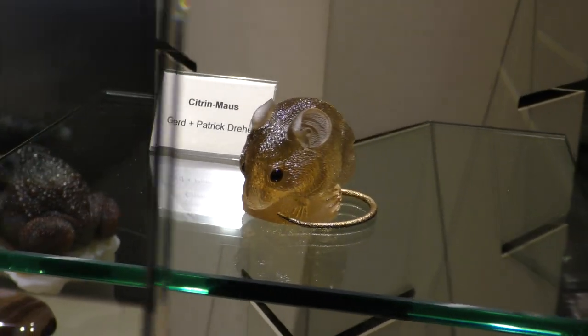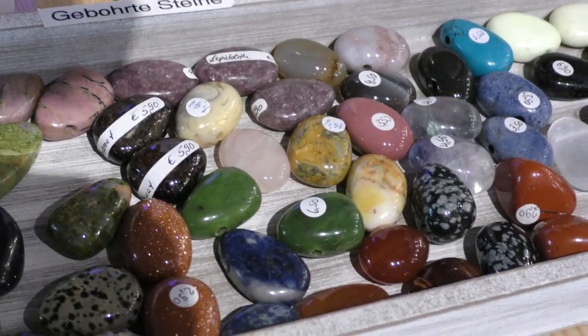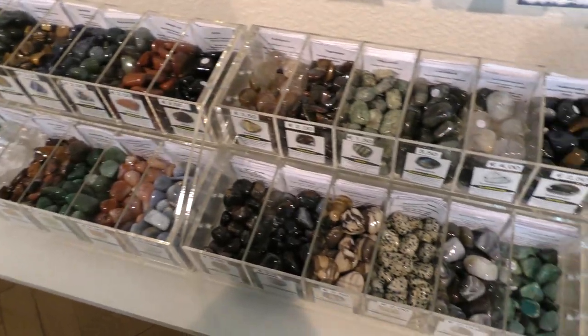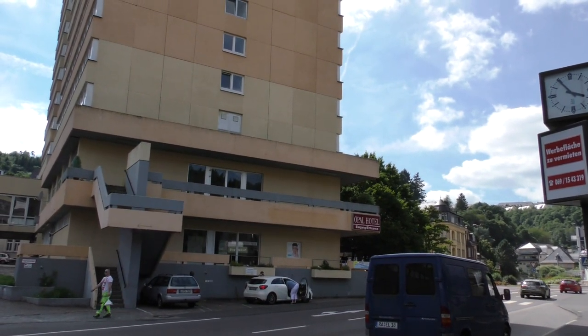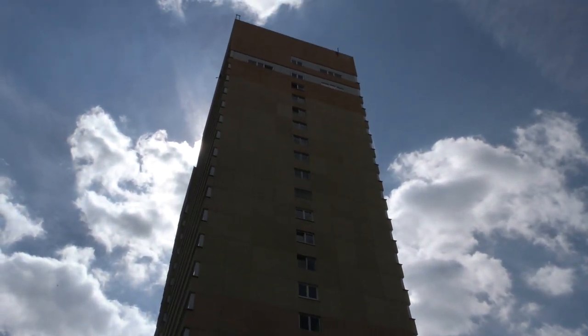Now ain't she cute? Here is where you can buy the ammo, but it's a bit pricey. Ammo paradise. Everything in this town evolves around precious stones. Even this hotel is called Opel. Doesn't look so precious to me though.